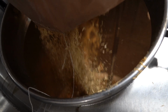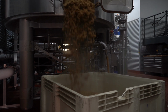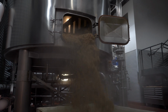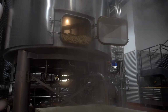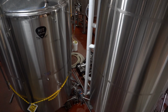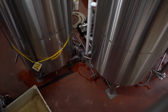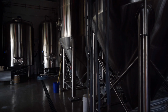Water is added to the grain to steep, and the starch is converted to sugar. The grain is then separated from sugary liquid through a false bottom, like a giant French press. We send the spent grain to a local rancher for cattle feed. Wash is then pumped into fermentation tanks. Yeast is added to convert the sugars to alcohol, which takes about 5 to 7 days, where a regular beer would be 12 to 30 days. And once fermented, the wash is transferred to the still.